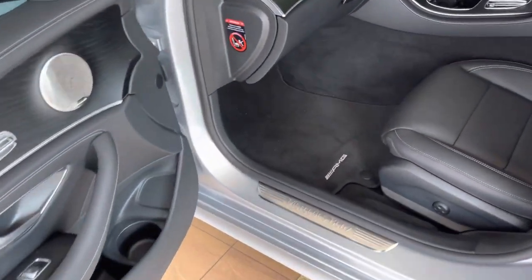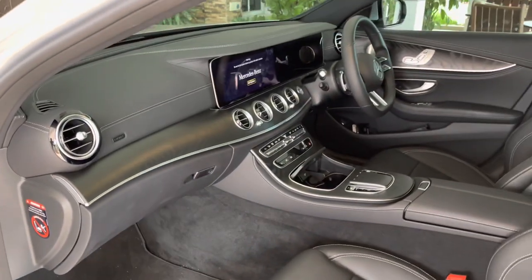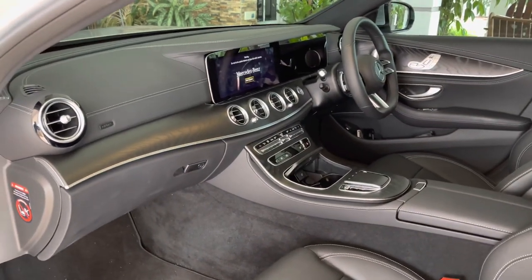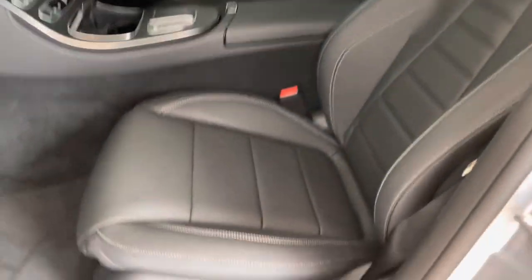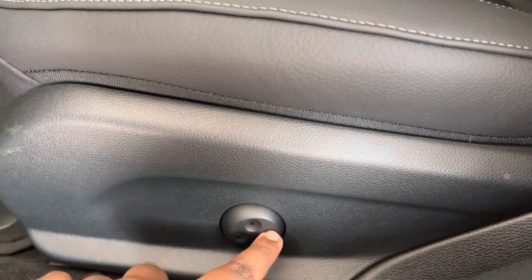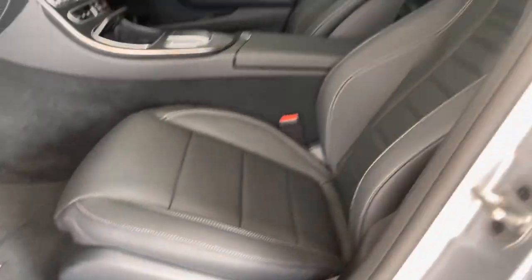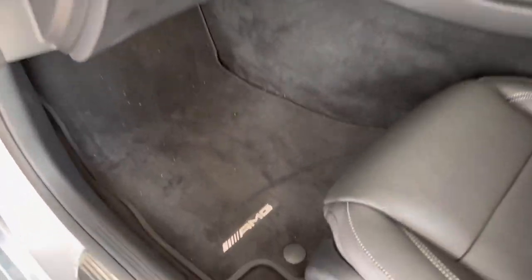Then you get your Mercedes-Benz door sills, your lovely interior from here. Looks very nice. And then your seats from this angle. And then you get your four-way power lumbar support as well. And just your four-way power lumbar support for the front passenger and the driver. And then AMG floor mats.